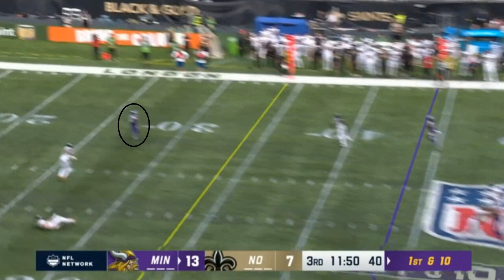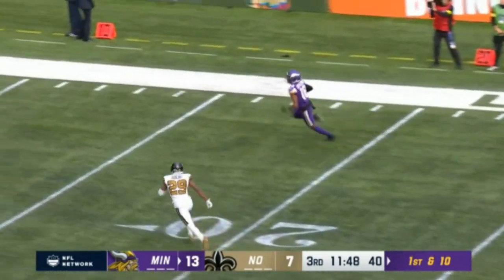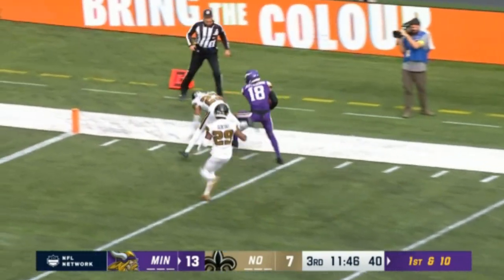And part of how he was able to get so open was because of the fact that the defender who was trying to get over to follow him fell down. So that just made it even easier for him to get open. But there was still a legitimate strategic reason and X's and O's reason why he was able to get open, on top of just he's very good and someone fell. And then look at how he makes the grab and is going to be able to pick up a ton of yards after the catch as well.